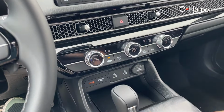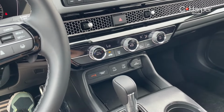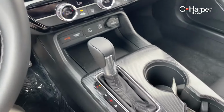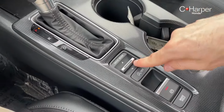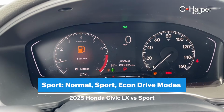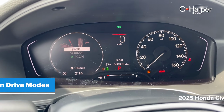Looking down, of course, we do have our same single zone climate control. No heated seats on this model. If you do want that, you're probably going to want to step up into a Sport hybrid trim level to get that feature. But pretty much almost everything else here is the same on the Sport model, except we do have drive modes. As you remember, on the LX trim level, that was our economy mode. In the Sport, we do have normal drive mode, economy, and of course, Sport.